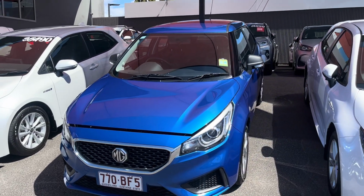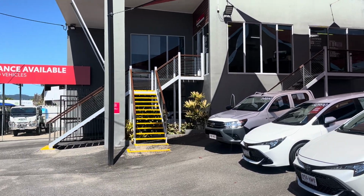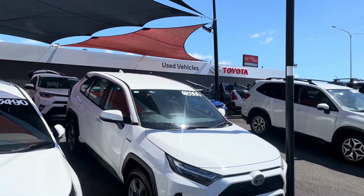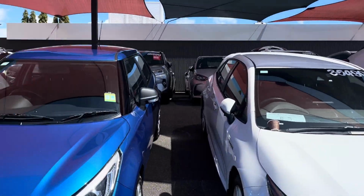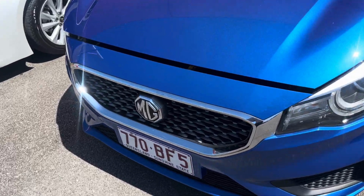Now just before I do that, a little bit about us. So obviously if you haven't been here before, we are Pacific Toyota here in Cairns. We do have 2 used vehicle yards, one where I'm standing at 77 Mulgrave Road, the other one about 2 kilometres down the road at 235 Mulgrave Road. Just across from that, we also have Toyota brand new vehicles and Lexus of Cairns. But without going too much further into that, I'll jump straight into the virtual tour of this lovely MG.